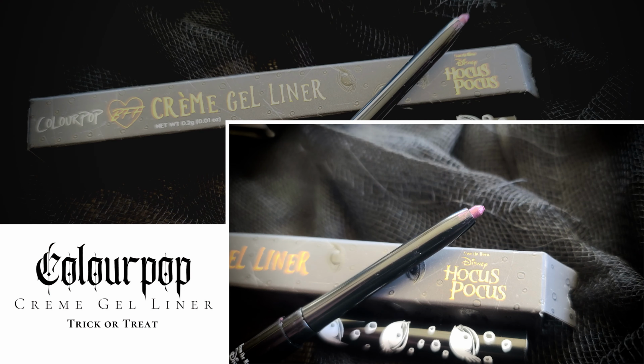Okay, and that's all for eyeshadows, but I do have a couple eyeliner picks. First is a nice jewel tone purple eyeliner. I think is great for this time of year. This is from ColourPop. It's a cream gel liner in Trick or Treat, also from the Hocus Pocus collection. It fits fall, okay? This is a metallic amethyst, deep amethyst. It's beautiful, gorgeous shade, and the ColourPop gel liners are fantastic.